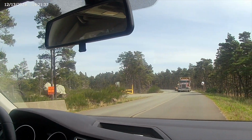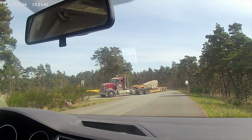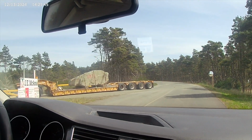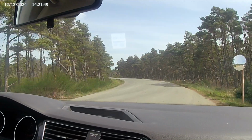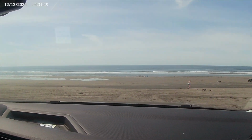As we were leaving the view post there, they are working on the jetty out there, and this is just some of the massive rocks that they were bringing in to put out on the jetty. And then our next stop was the shipwreck that I wanted to go see.